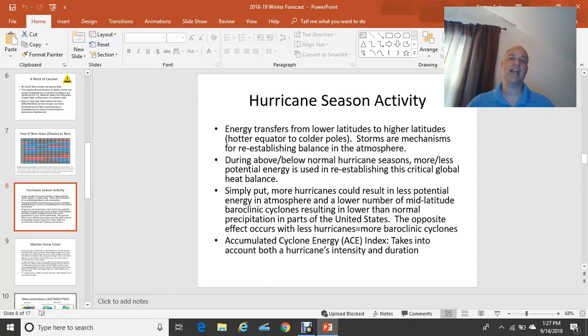So bottom line is energy can be neither created nor destroyed in the atmosphere. It's simply changed from one form to another, and the laws of thermodynamics state that. That energy can be neither created nor destroyed, but is just distributed somewhere else. So I take this premise into account, the hurricane season activity, in the winter forecast. I use ACE values in the forecast, the accumulated cyclone energy values.